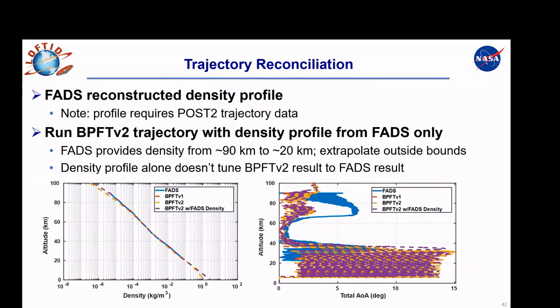And so talking about the FADS density profile, this is where you run into some circular logic. The FADS reconstruction, of course, tells us dynamic pressure as a function of time. In order to get density, we need a velocity. But since we don't have an IMU, we don't have velocity. So what else can you do? We take that velocity from the post simulation, and you can get density versus time. But to put that into a simulation, we need altitude, which we also don't have because we don't have the IMU. So we just took the nominal post altitude. So that gives you density versus altitude, which you can then put into the simulation.